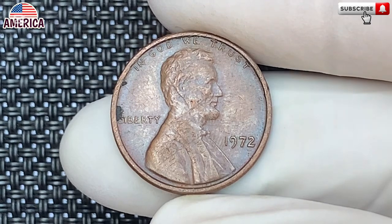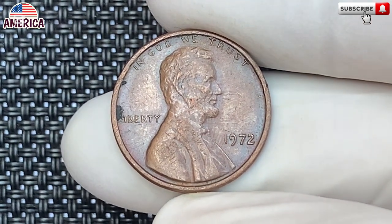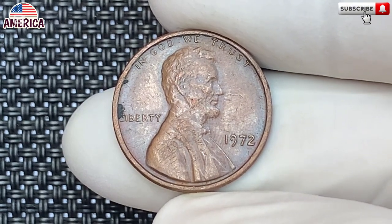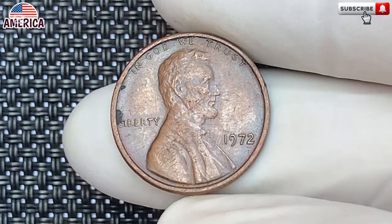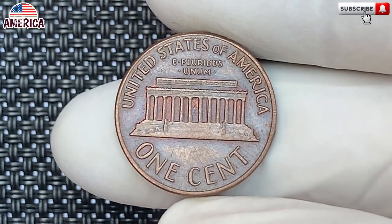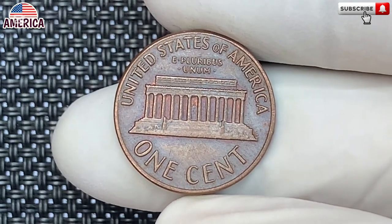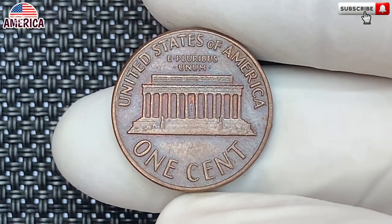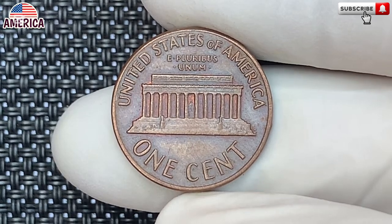Today, we're diving deep into the world of one of the most fascinating pennies in U.S. history, the 1972 Lincoln 1-cent penny. This unassuming little coin may have spent decades in pocket change, but there's more to it than meets the eye. If you think pennies are just pennies, think again. The 1972 Lincoln penny might just be hiding a small fortune, and today we're going to uncover exactly why this coin is so valuable.